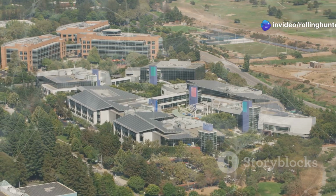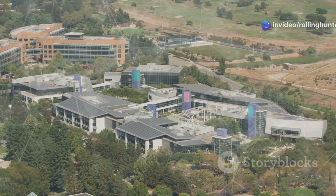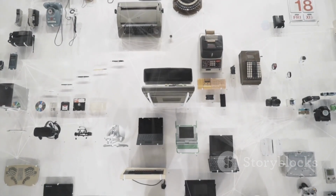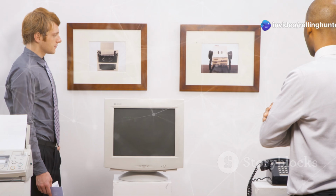Back to California for number 7, this time to Mountain View and the Computer History Museum. They've got everything from early computers that took up entire rooms to the first personal computers that sparked the digital revolution. Trust me, you could spend days here and still not see everything.